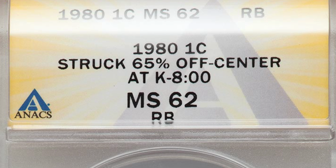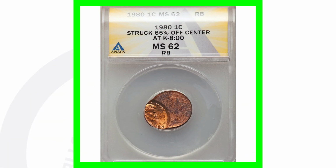But this coin ended up selling for around $120 at auction. So not too bad. Struck 65% off center, 120 bucks. I personally wouldn't pay that for this coin. But that's what it sold for.